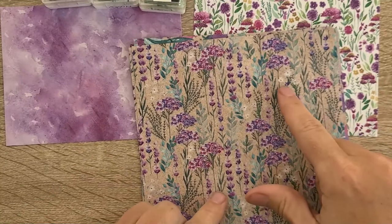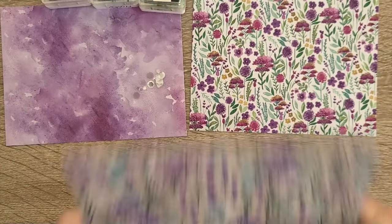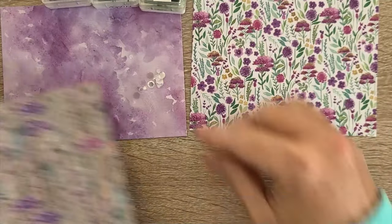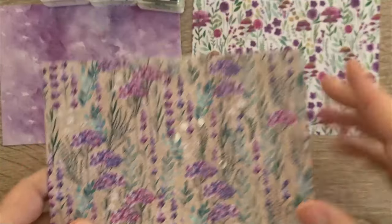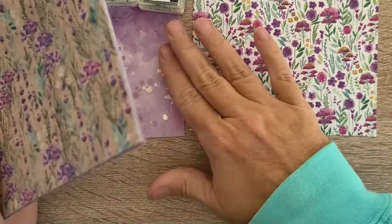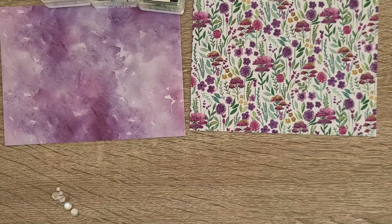And notice, you see the little bits of white in here, and that's where the loose silver sequins, I think, will go with all of what I'm showing you today. And then one more set of paper floating around here.